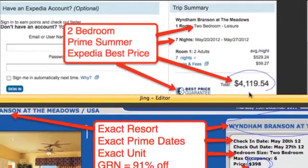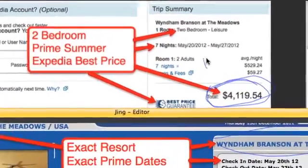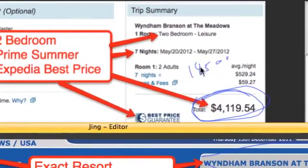The Wyndham says, look, if you were to come here not as a timeshare owner, it costs $4,000 for the week, so it's easier to pay $18,500, pay it off in 3 years, and then you're able to come here for just the maintenance fees of $700 and whatever dollars per year.